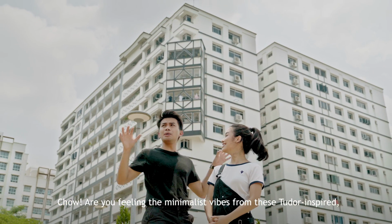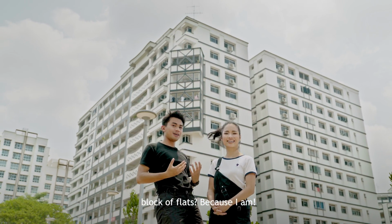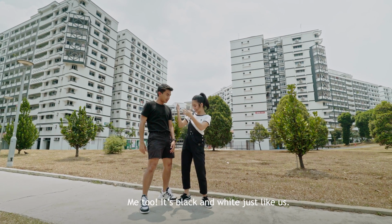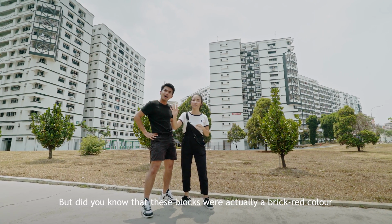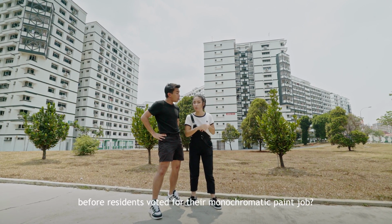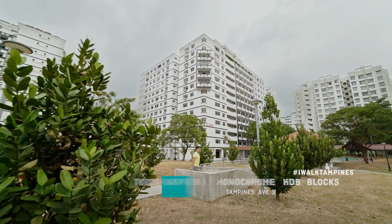Chow, are you feeling the minimalist vibes from these Tudor-inspired blocks of flats? Because I am. Me too. It's black and white, just like us. Oh yeah. But did you know that these blocks were actually a brick red colour before residents voted for their monochromatic paint job? Wow, good choice, residents of Tampines.